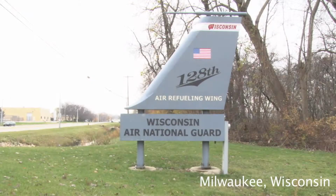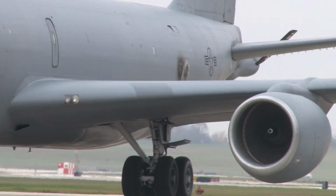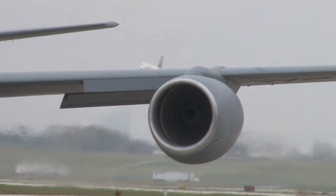Our primary mission at the 128th is aerial refueling. We are basically an extender for other aircraft. The KC-135 has the ability to go up midair and refuel any aircraft in the Air Force inventory. We also have the ability to refuel NATO aircraft.